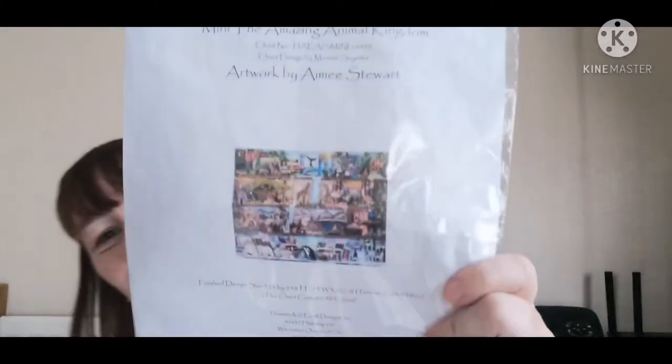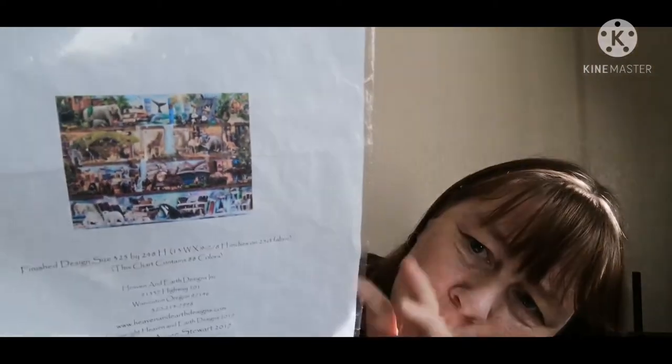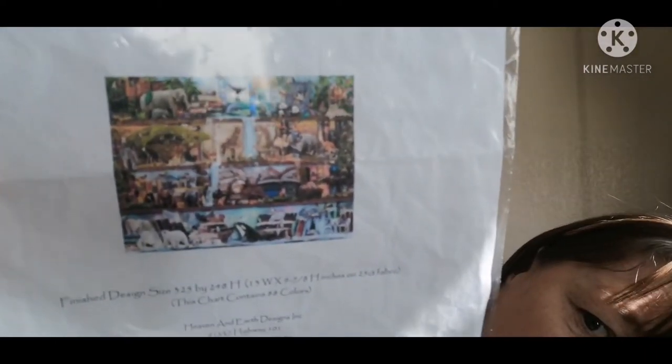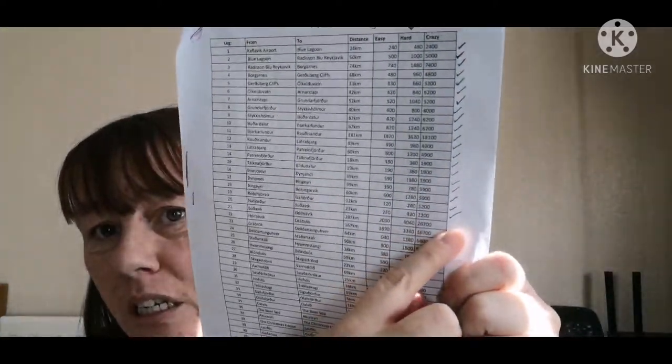Anyway, it is this one, Minnie the Amazing Animal Kingdom. Let's go that way instead. That's better. More light. This is an Amy Stewart design as well, charted by Heaven and Earth Designs. This one is a yearly one as well for Fog Coverage Fanatics, I believe. Stitch Round Iceland. And your stitches all count. Well, I haven't added on this week's, I don't think, but I have actually completed 20.